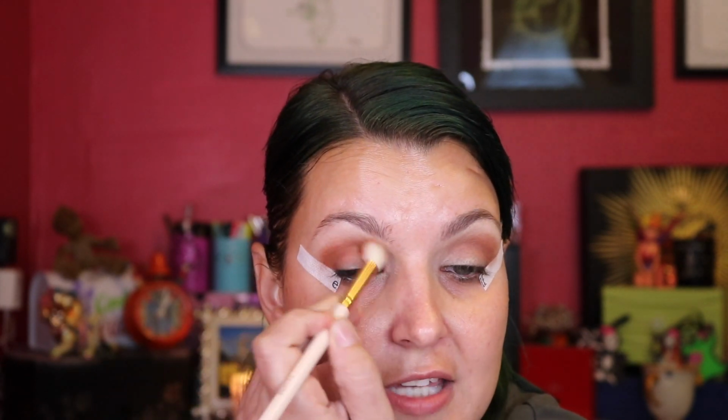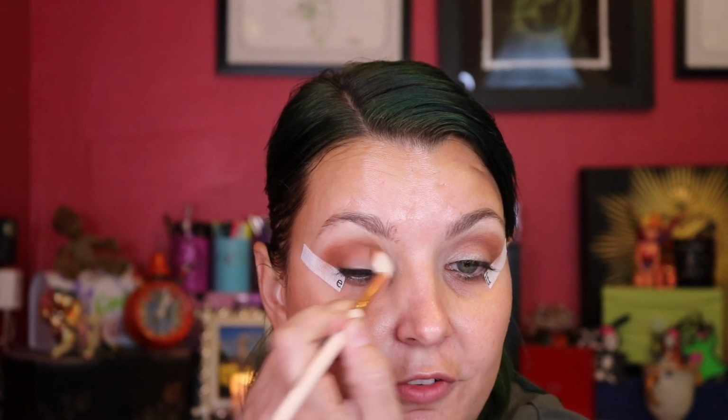Okay, so as you can see, that Transition shade is a beautiful, warm, neutral shade. There we go. And I'm just blending that into the crease. Not bringing it in completely, but I am kind of bringing it in and softening it up by continuing to blend it out.